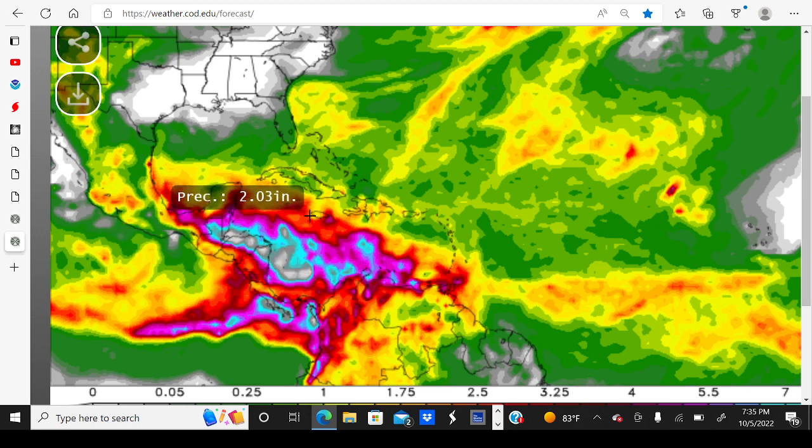And the GFS puts very heavy rainfall totals across northeastern Nicaragua, northeastern Honduras, Belize, and into southeastern Mexico. And the GFS puts anywhere from 5 to 15 inches. So we could be looking at a serious flooding threat across Central America from Invest 91L.